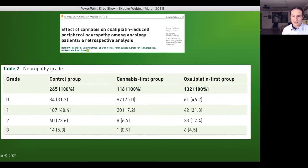And then you can see, just going down the list, what percentage of these people, let's go to grade 3 neuropathy. So the most severe neuropathy, 5% in the control group, less than 1% in the cannabis first group had the most severe rating of neuropathy. And you can see for grade 2 neuropathy also quite a big difference there.